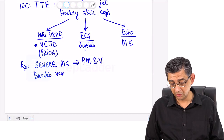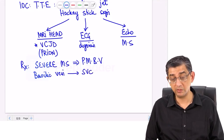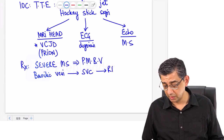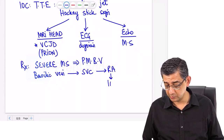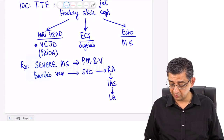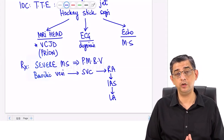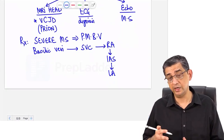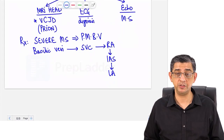From the basilic vein, I'm going to navigate up towards the heart, towards the superior vena cava. Then I'm going to, via the subclavian vein obviously, reach the right atria. Then I'm going to puncture, the word is puncture, the interatrial septum and reach into the left side of the heart. The device that is going inside is obviously not blind. Under fluoroscopic monitoring, we can actually see the device going inside. And at the same time, you will also have a pressure sensor that will tell you which chamber of the heart you are in.